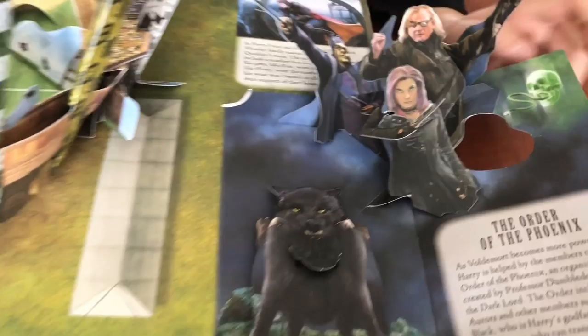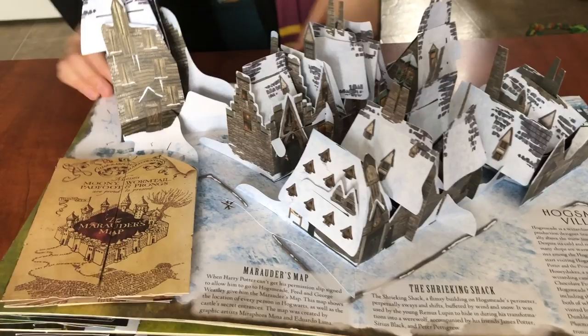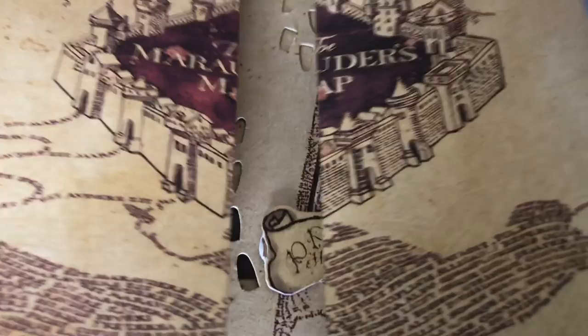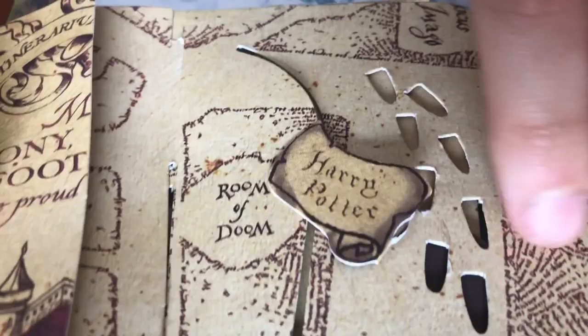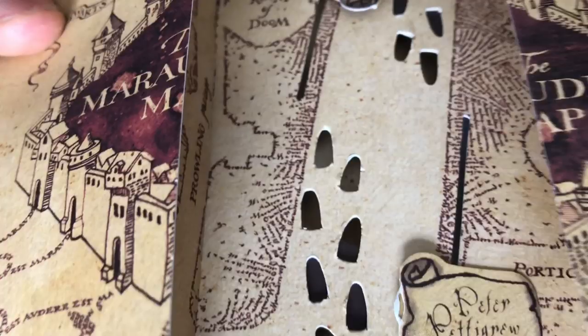Next page. Hogsmeade. And then Peter Pettigrew and Harry Potter walking, not right next to each other, towards each other. You can see all the footsteps. And what's cool, if you see the black, watch when they're going back, you can see the black going towards the footsteps. And that's Hogsmeade right there.